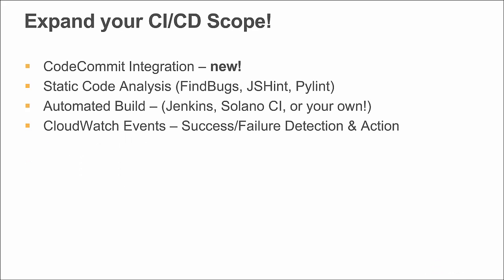So what's next? Expand the scope. Like I said, there's a very small sliver of continuous delivery that we covered today related to Lambda. Expand the scope to include how you're managing your source code repository. Code Pipeline now integrates with Code Commit as a source repository, and also think about other ways that you can introduce more automation into your delivery pipeline through tools like static code analysis or automating your build, integrating with CloudWatch events so that when you put those successes and failures inside of Code Pipeline, you're creating a lot of metrics and alerts and alarming.